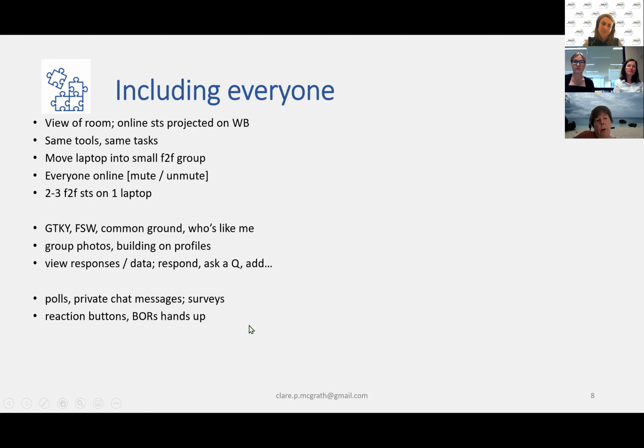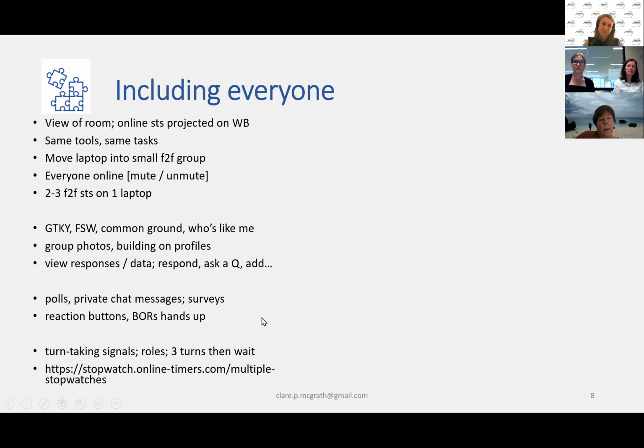Lots of options with the polls, private chat, surveys, teaching students how to use the reaction buttons or the hands up when they're in breakout rooms, so that they do know exactly how to signal you and how to inform you what's going on. The turn-taking signals I mentioned, the roles, if somebody's had 3 turns in this activity, you've got to wait until everyone else has had their 3 turns. There are a couple of multiple stopwatches if you wanted to do that.